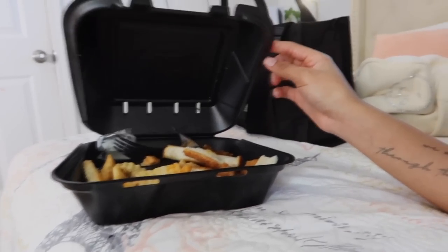I have some Zaxby's and I've been eating it already, so I'm gonna go ahead and finish that. Probably take a little nap because it's currently 12 and I'm pretty sure my hairstylist doesn't get to her salon until 4 or something, and I'm pretty sure it's not even 1 o'clock yet. Let me see what time it is actually, because I need to know. Yeah, it's not even 1, it's 12:57. So yeah, I'm gonna go ahead and chill for a couple hours and then I will come back after I have blow dried the wig and done everything so you guys can see that.